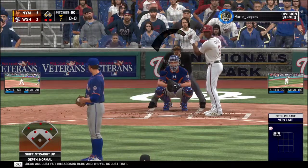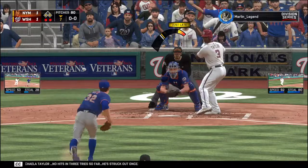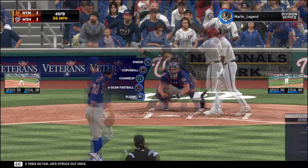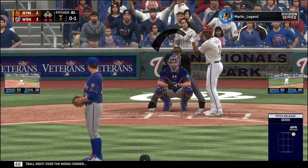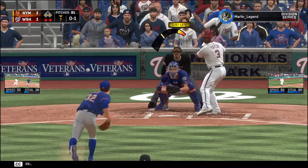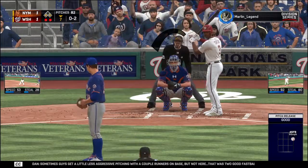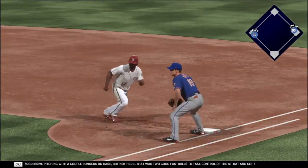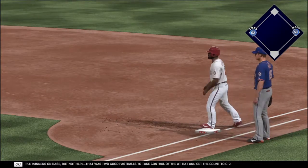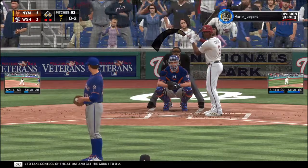Center fielder, number 3. At the plate, Michael Taylor. No hits in 3 tries so far. He's struck out once. There's a fastball right over the inside corner. In there, and it's 0-2 now. Sometimes guys get a little less aggressive pitching with a couple of runners on base, but not here. That was 2 good fastballs to take control of the bat and get the count to 0-2.